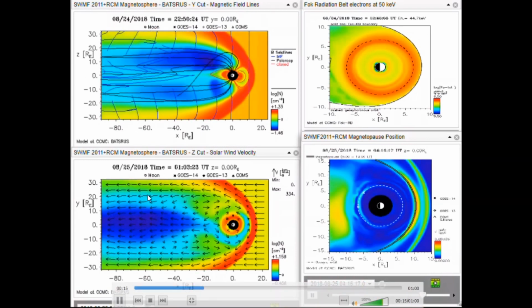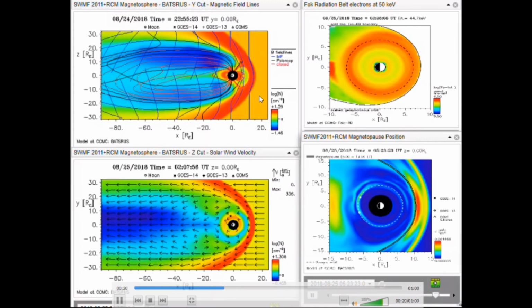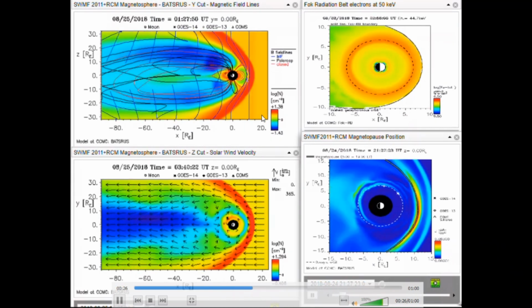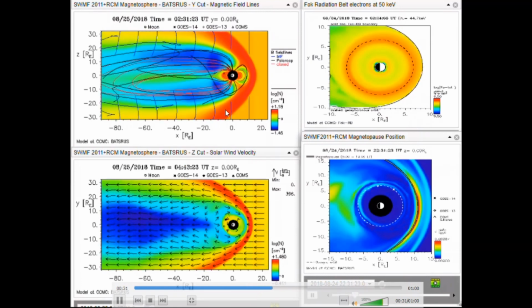I pre-recorded this about an hour ago, and this is our magnetosphere up here. You see this orange color up here, and you can identify it by the color chart over here. You can see the intensity. This is our bow shock right here. This is what's protecting our planet.